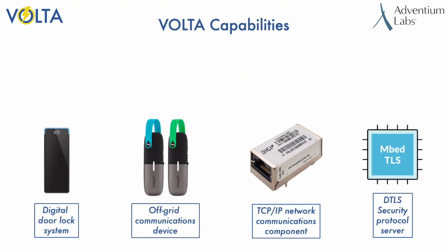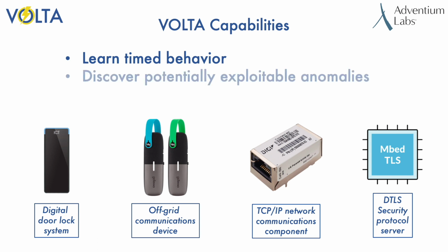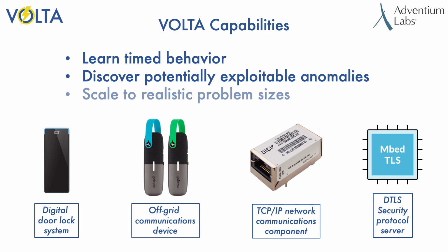Collectively, these 4 applications demonstrated that VOLTA can learn timed behavior and find anomalies in that behavior. Additionally, they demonstrated that VOLTA can scale to realistic problem sizes, using a combination of abstraction, analyst-guided exploration of the input space, and algorithmic improvements.